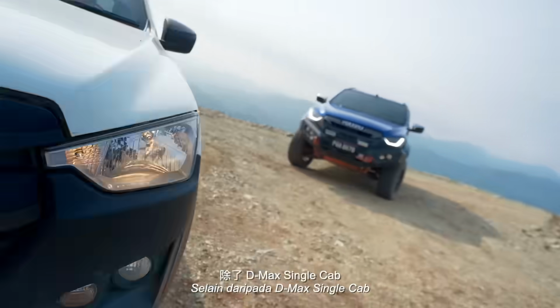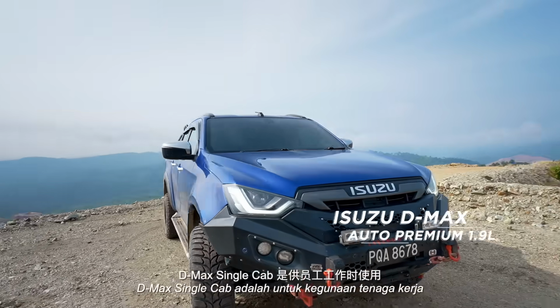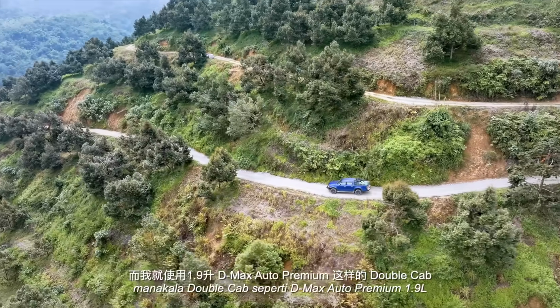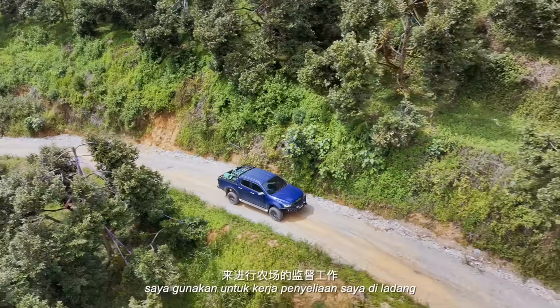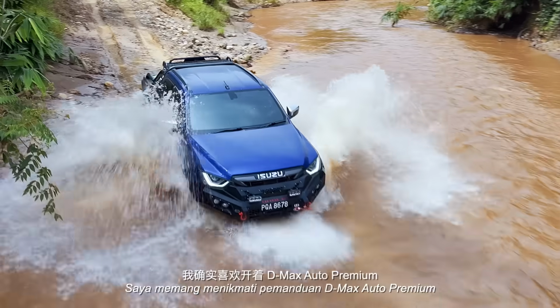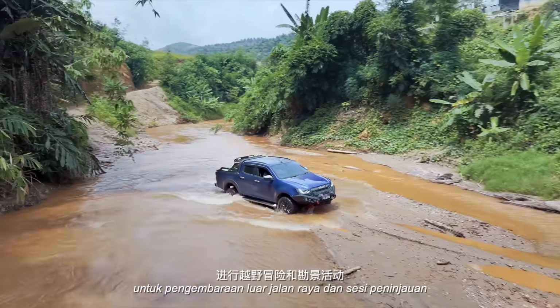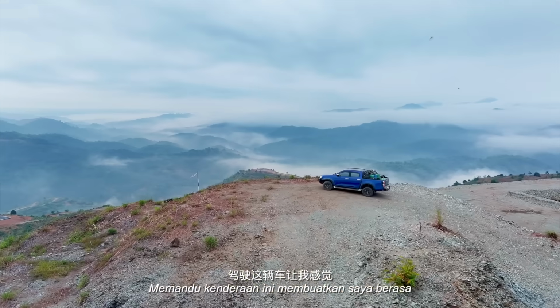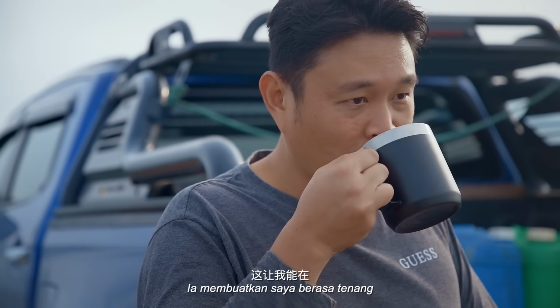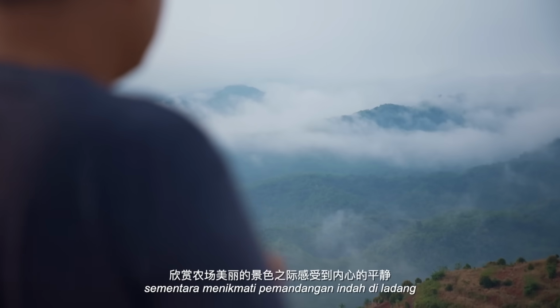Besides the D-Max single cab, we have the D-Max double cab. D-Max single cabs are for workforce purposes, whereas the double cab, such as the D-Max Auto Premium 1.9, I use for my supervision work in the plantation. I like to drive the D-Max Auto Premium for off-road adventuring and scouting. Driving this vehicle makes me feel more like I'm on a leisure road trip rather than working. It makes me feel so relaxed, enjoying the scenery of the plantations.